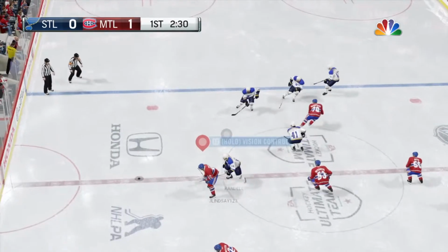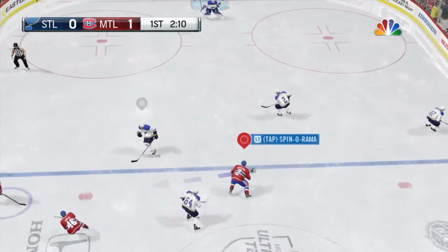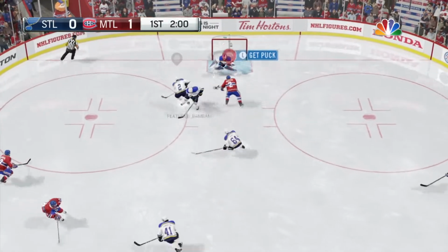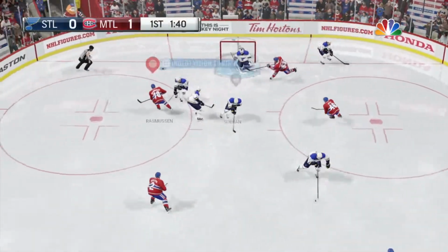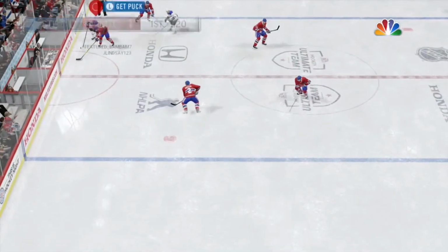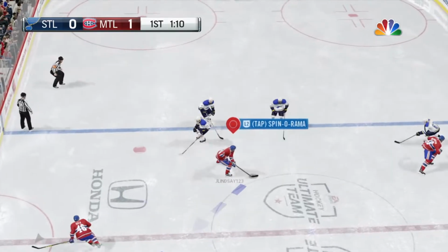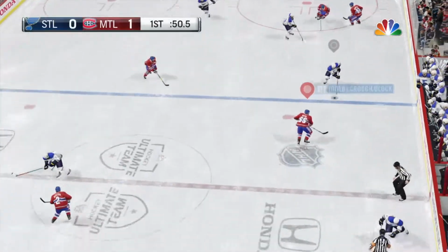Good job tying the man up on the faceoff. Teammate comes in. And in flight over the line. Able to attack now. Puck loose, now picked up. Around the 20th minute of this period. Nice poke check by Crosby. The Blues leave their own end.